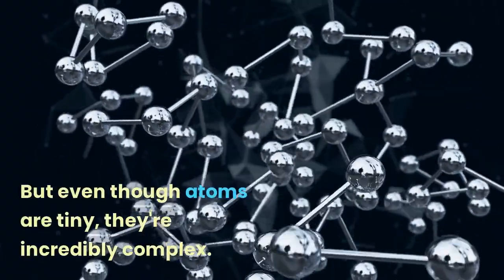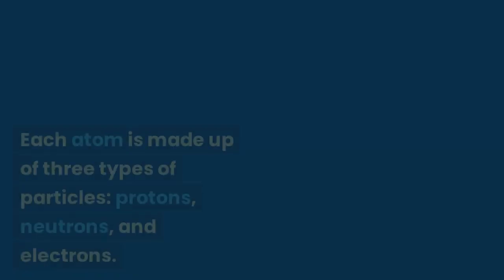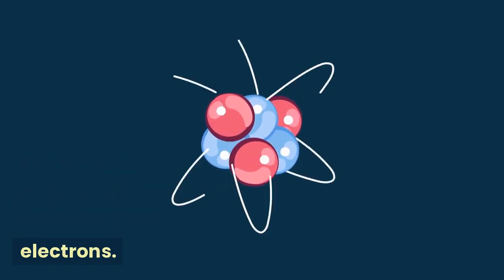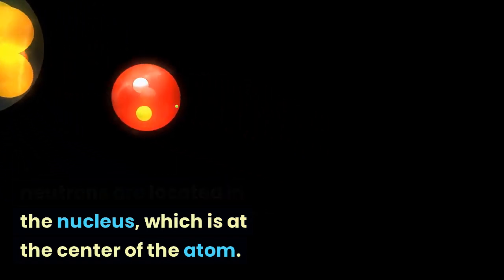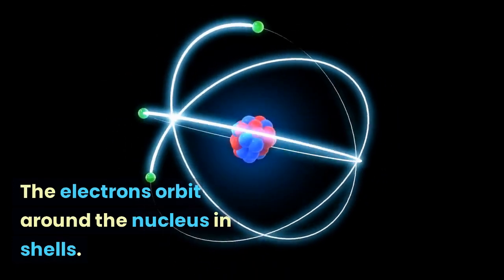But even though atoms are tiny, they're incredibly complex. Each atom is made up of three types of particles: protons, neutrons, and electrons. The protons and neutrons are located in the nucleus, which is at the center of the atom. The electrons orbit around the nucleus in shells.